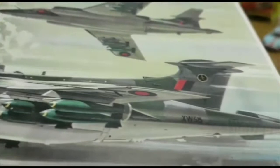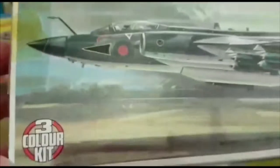So big I can't get it in. There you are. They moved into this period of producing plastic kits and were very successful. They challenged a market that was dominated by Airfix. And did very well. And a lot of those mouldings are now available through Revell, who bought up the old tooling when the Lesney empire collapsed.